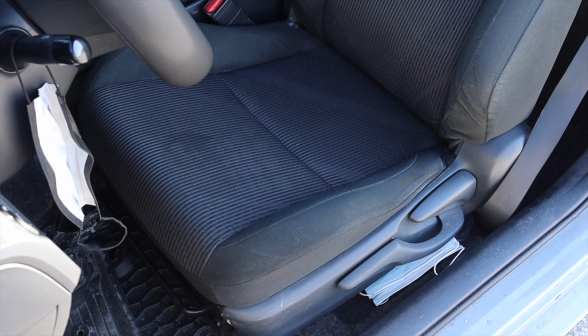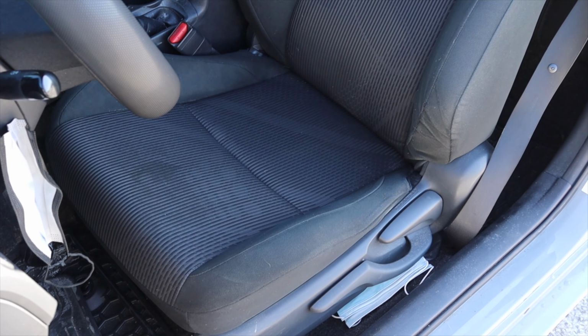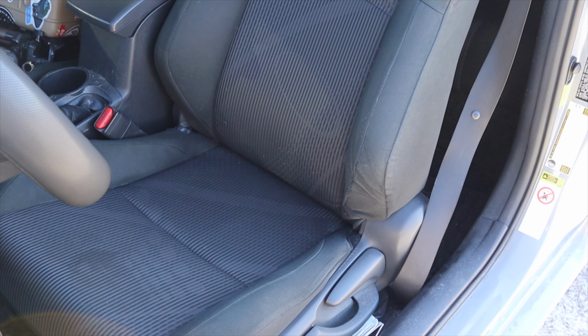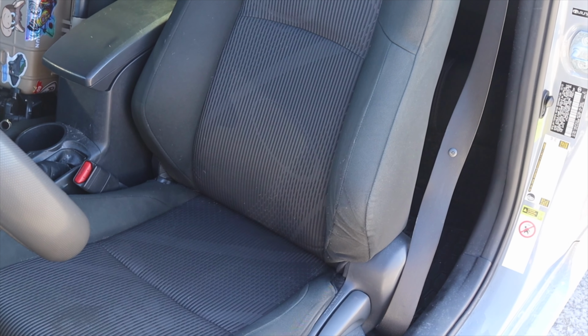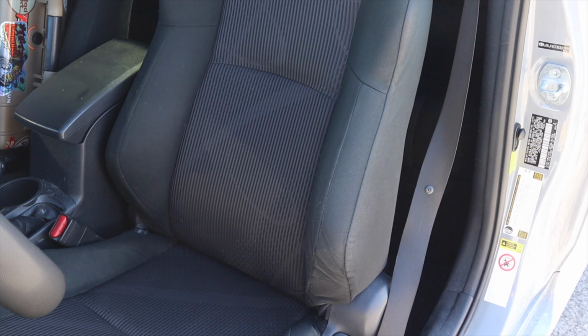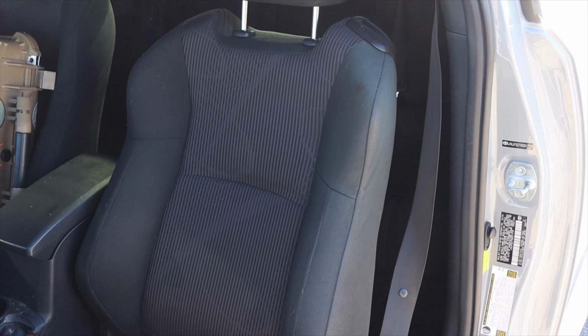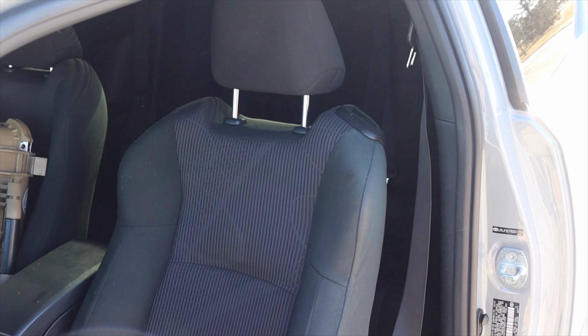Then we do get a center console, nothing really too interesting in there, and then we get the seats. The seats are nice and comfortable. They are cloth. Scion has always had very basic seats because they were a more entry-level car, but I think that they're nice and cozy, especially here on this 15-degree day. I'm not complaining at all. However, we do have back seats, so let's go do a back seat review.